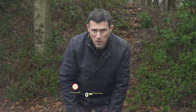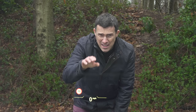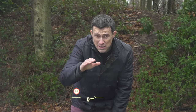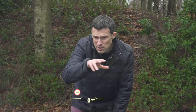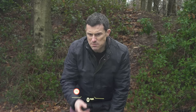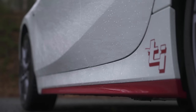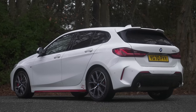You can get this car with an optional heads-up display. The only problem is that I've noticed that on this car, I don't know if it does it on others, it actually shakes a bit. Could be to do with the fact that this car has stiffer suspension than the normal 1 Series, or this particular car just has a problem. Don't worry, there's still plenty to like about this car. Here's the carwow 5 core features.